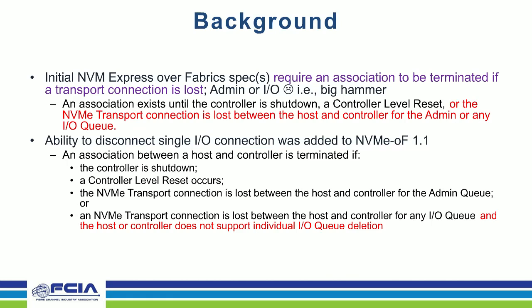We call this the big hammer because it's a very, very basic error recovery mechanism. You disconnect and reconnect, and anything that was outstanding would have to be resent because you would lose any requests that are in the queue. So you'd have to go back and figure out what devices or what commands you have to resend.